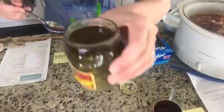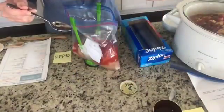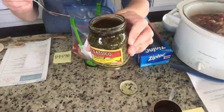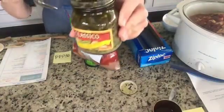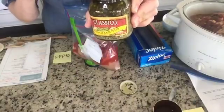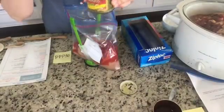Oh my gosh, y'all. Do y'all love pesto? Oh my goodness, it smells so good. I wish we had smell-o-vision and I could just bring you some smell of this. This is Classico. I did Kroger Click List, so I don't know how you find it, but I think you find it in the spaghetti sauce aisle.